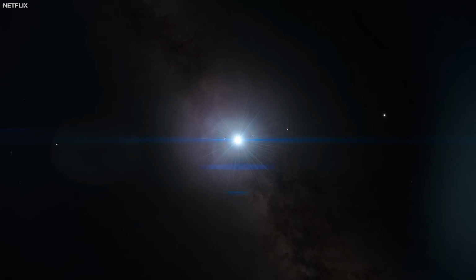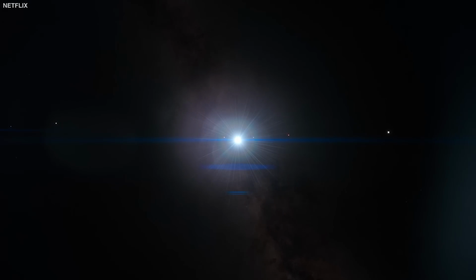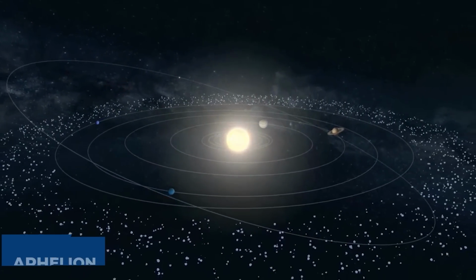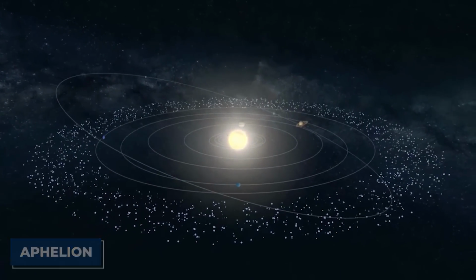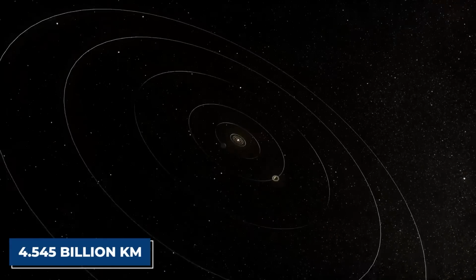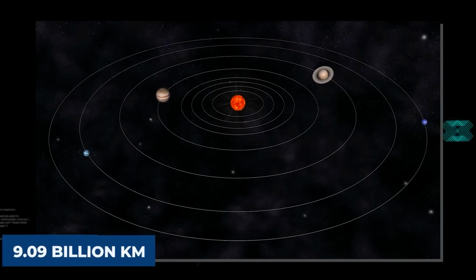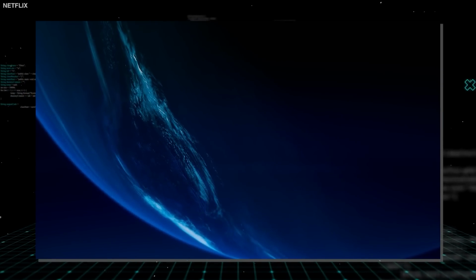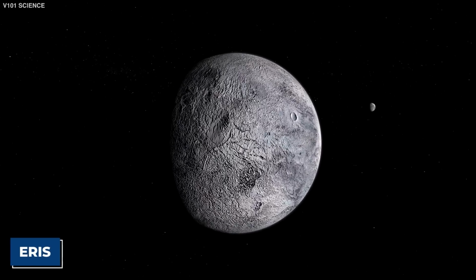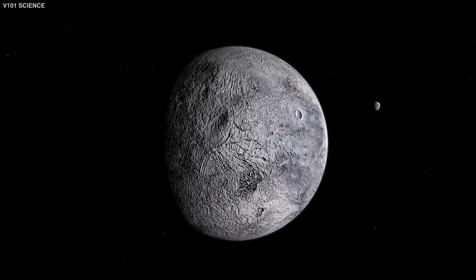Our solar system is huge, however, defining its size is more a matter of perspective. The diameter of the solar system can be defined as ending at the aphelion of the farthest planet's orbit, the edge of the heliosphere, or, if you like, the farthest observable object. According to NASA figures, the solar system has a radius of 4.545 billion kilometers and a diameter of 9.09 billion kilometers at the aphelion of the orbit of the furthest recognized planet, Neptune. However, this diameter may change if the dwarf planet Eris is promoted following further research.